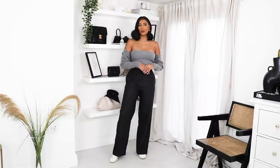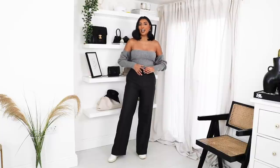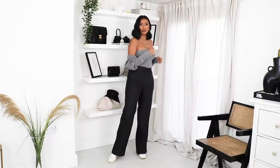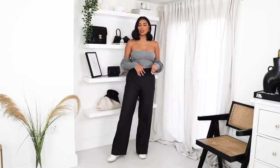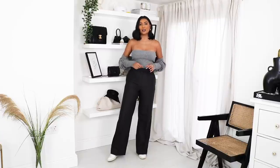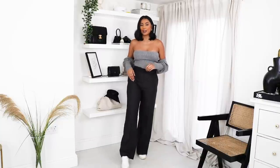So the next outfit I put together is this smart casual look. I've paired these wide leg high-waisted pants with this knit co-ord top set, which I think is really cool. It's a little bit different to my usual style, but I really like the pairing together. You guys know how much I love high-waisted trousers and wide leg pants, so of course I had to go for these. They're in this really nice thick material.